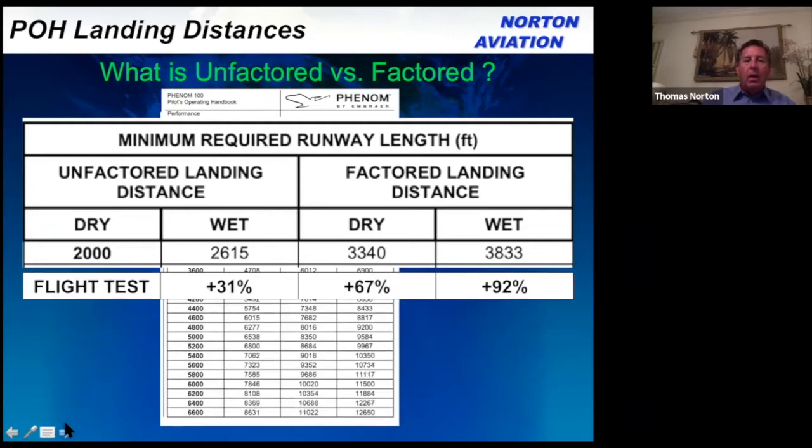Essentially, the unfactored is what we just talked about. It's the flight test pilot that did all of those criteria and demonstrated that, in this case, on a dry runway, if you're at VREF and you slam it on the runway and don't flare, maximum braking with main gear, he's going to do 2,000 feet. The rest is just math. Multiply that number by 1.67, or 67% higher, you get your factored distance. You multiply it by 31%, you get your wet distance, and so on and so on. It's just math to get the factored distances and the wet distances.